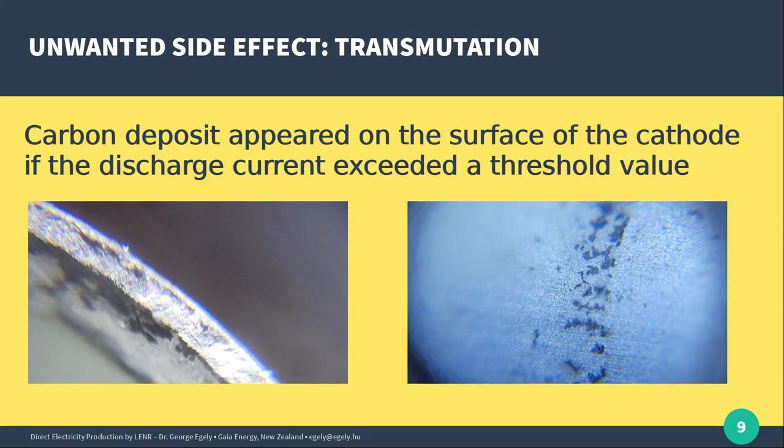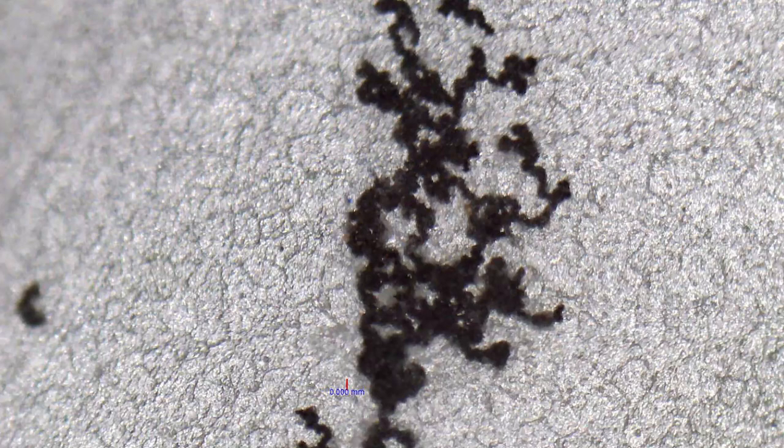We observed a transmutation. Carbon deposits appeared on the surface of the cathode when the input current exceeded a threshold value. The hydrogen was generated in phosphoric acid, and the electrodes were stainless steel.